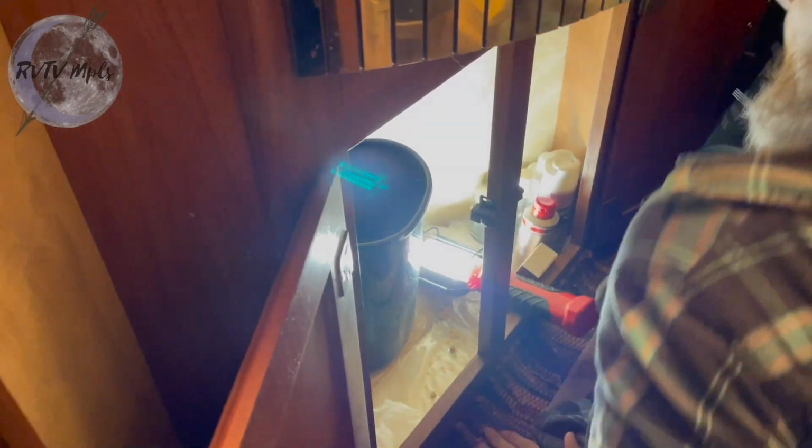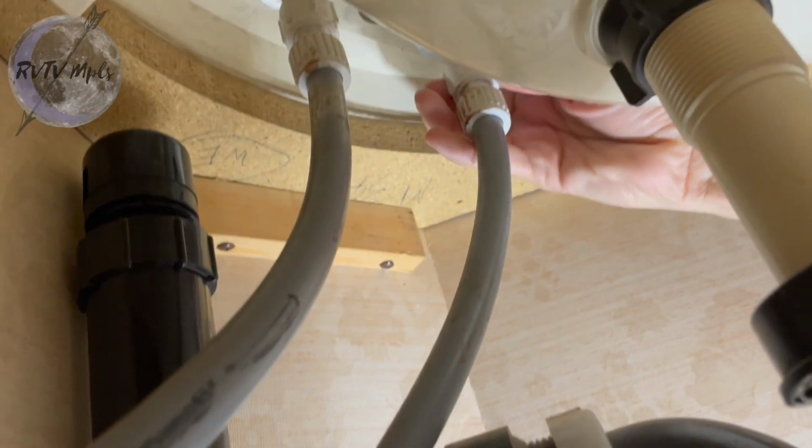Oh, goodness. Okay, I'm gonna have to set up a little bit for this too. So I don't think I'm gonna be able to see what I'm working on. All right, so I got the first line loose. This is reverse thread. I just found that out.